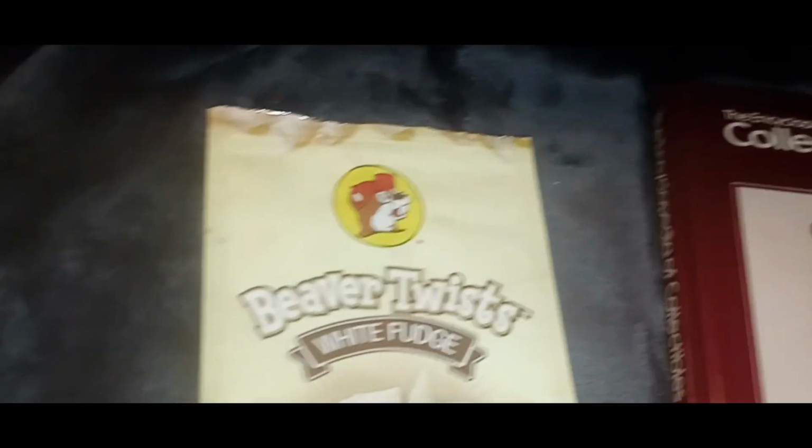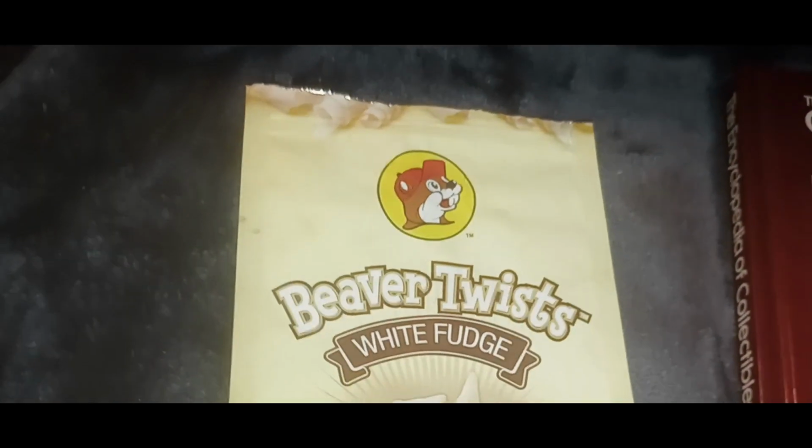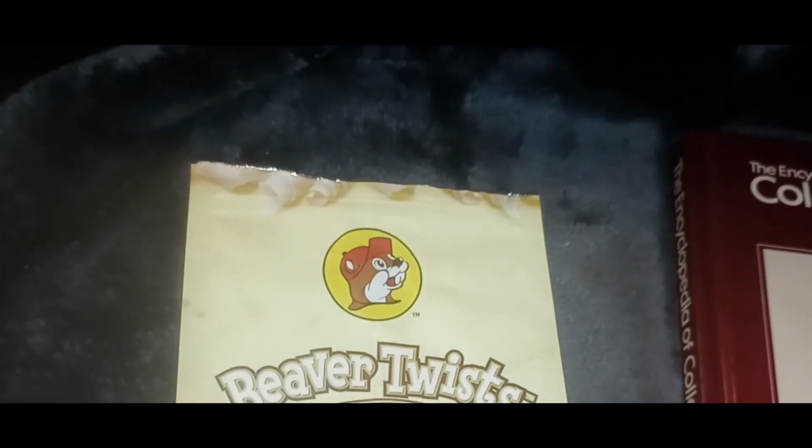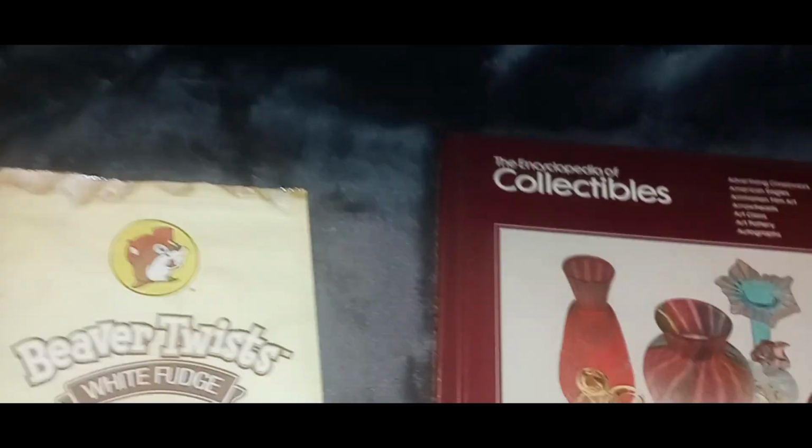And my youngest daughter, the one that's expecting, had stopped at Buc-ee's and gotten some of these, and she didn't eat them all, and she brought me the rest of them. I've never had this from Buc-ee's, but it was delicious.